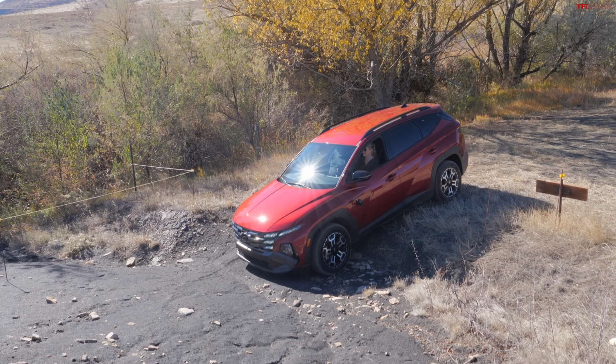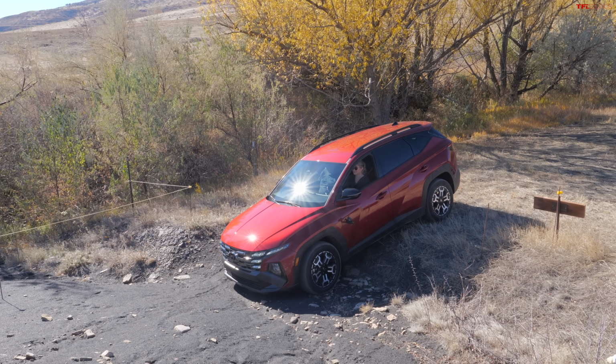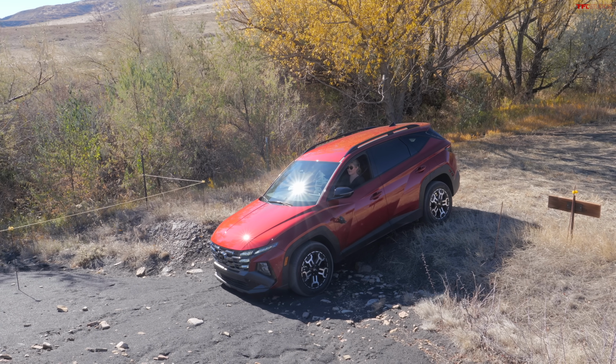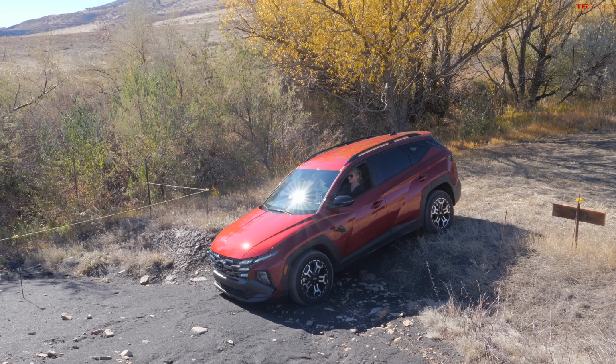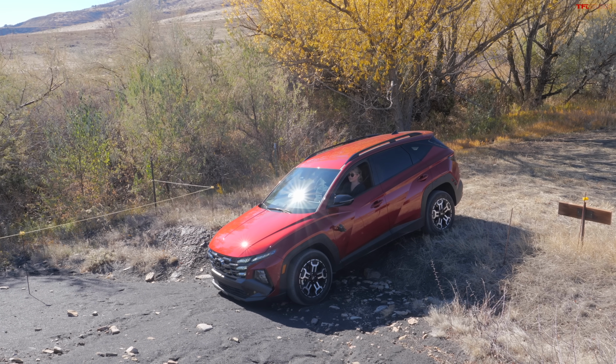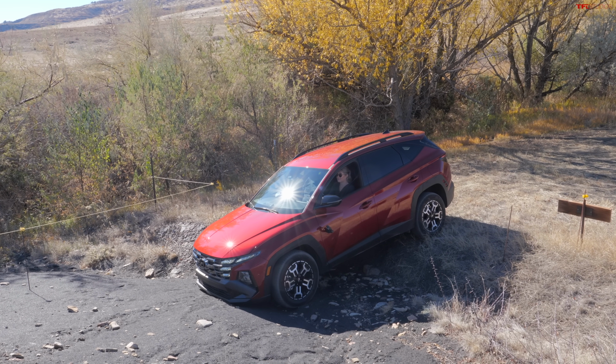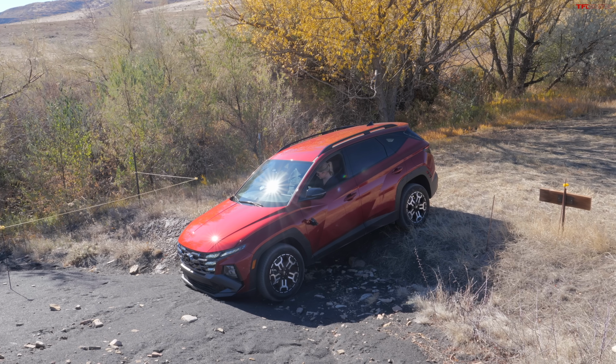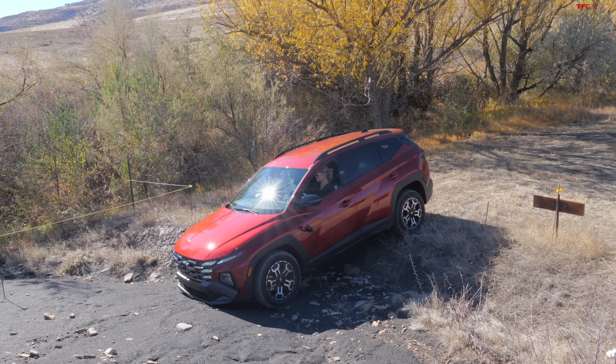All right, nice and slow. All right, Ian, let us know when we're gonna bury the front spoiler. Oh, this looks hairy already. Yeah. Are we burying it? I'm inching, getting a little closer. All right, okay, there it is. About the same. Yeah, that's the issue. I guess I couldn't have expected too much more from the Tucson.